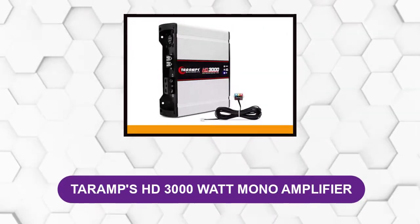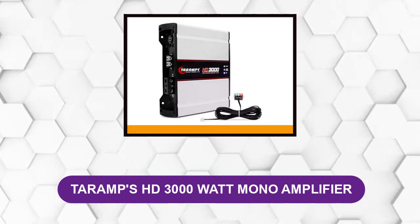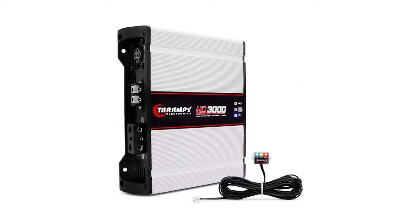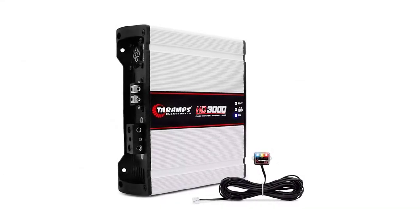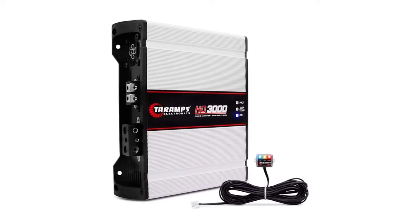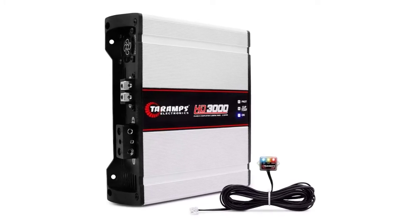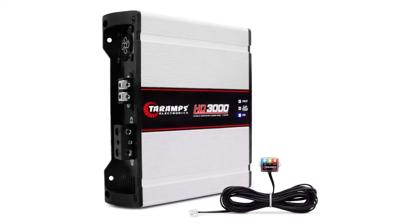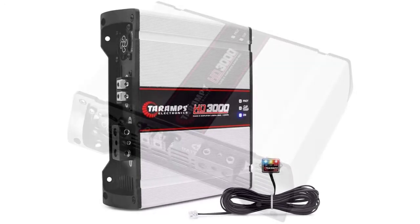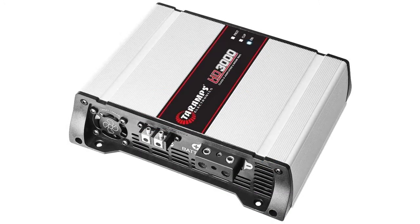At number 3. TARAMP'S HD 3000 watt mono amplifier. These amps are very powerful and quite affordable. Unlike many other budget amps, these amps don't have bloated ratings. Their power outputs are on par with the advertised values. It features only RCA inputs. It has no high-level inputs. Also, it doesn't have RCA preamp outputs like many other mono amps.